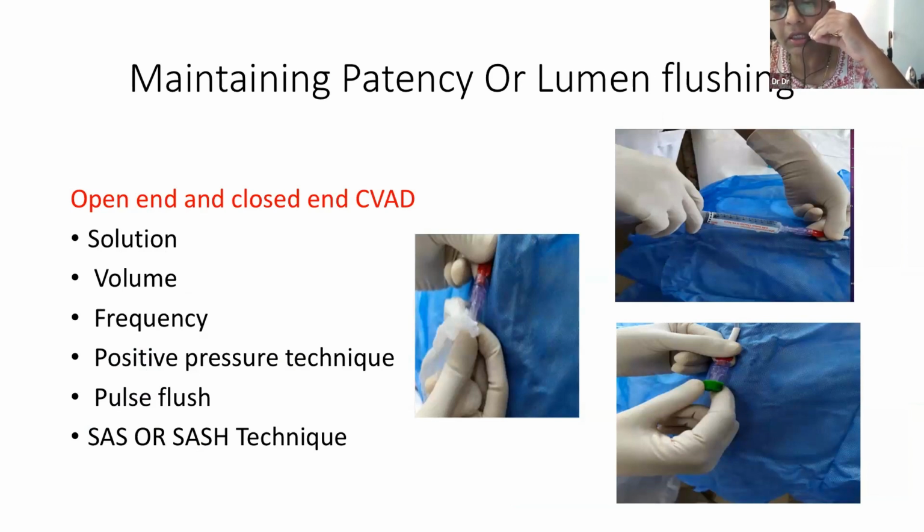Frequency of the flushing. Can you adjust your mic? Please adjust your mic. Okay, now you can hear, sir. Hello. Yes.